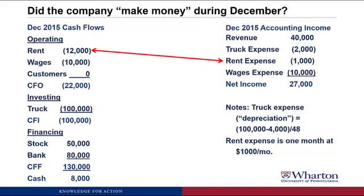For rent, our cash flow statement said we paid $12,000 cash this period for rent, but our accounting income says that we only used up 1 month of that. We still have $11,000 that we haven't used up that we'll use up over the next 11 months. Sometimes the expenses and the cash flow are the same as in the case of wages here, but as you can see from the cash from operations and the net income, you're getting very different pictures.